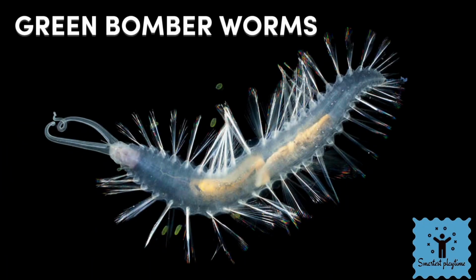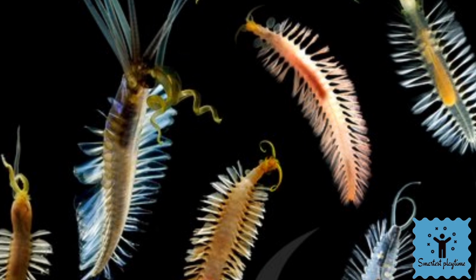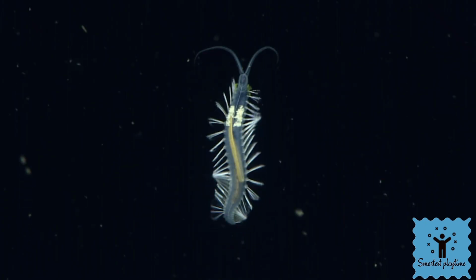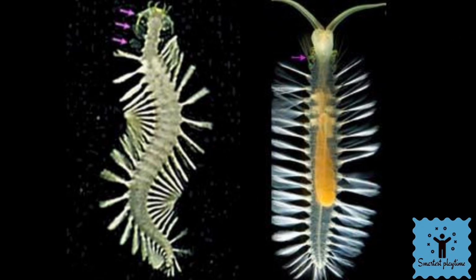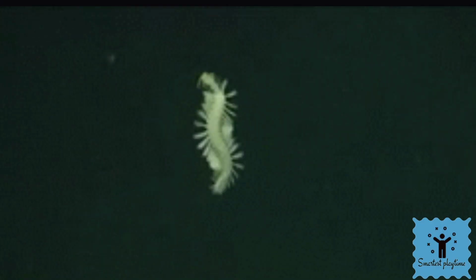Next up we have the green bomber worms. They live at a depth of about 10,000 feet. They have transparent bodies and they have 6 to 8 sets of bioluminescent fluid sacs behind their heads. The worms exhibit bioluminescence by using green bombs as a defense against predators. The green bioluminescence bombs glow for up to a few seconds before fading slowly.